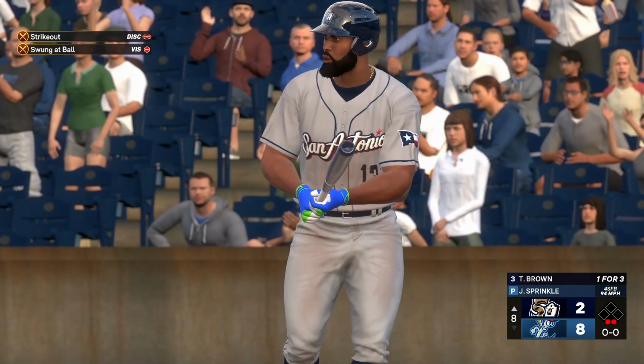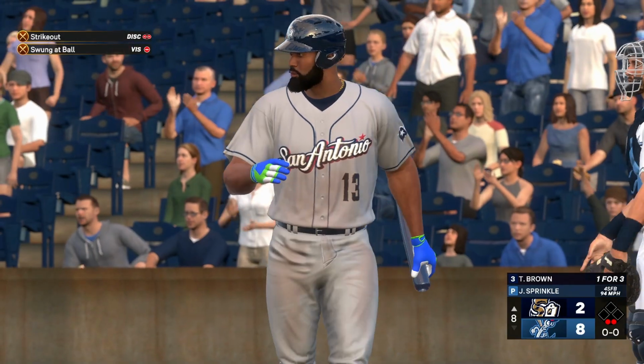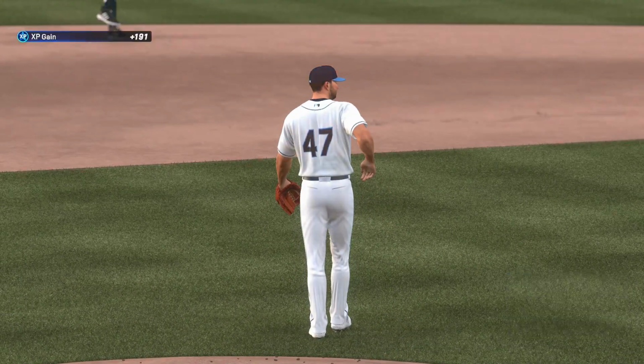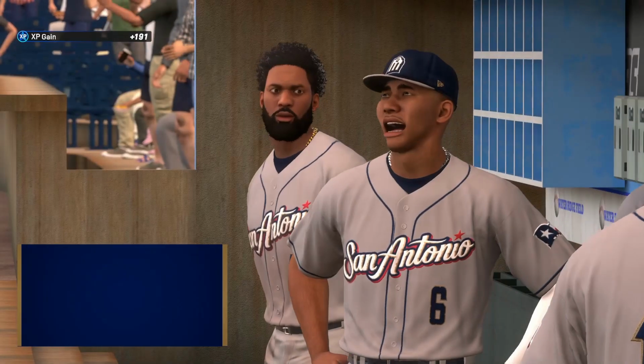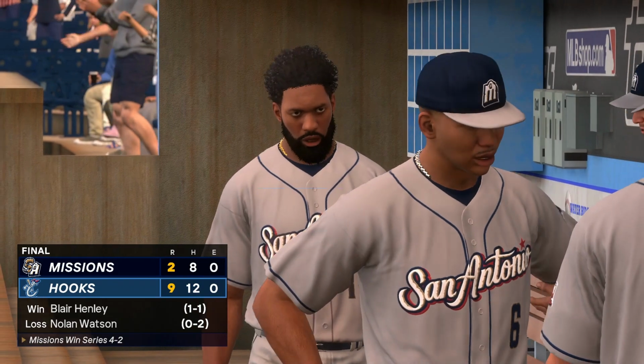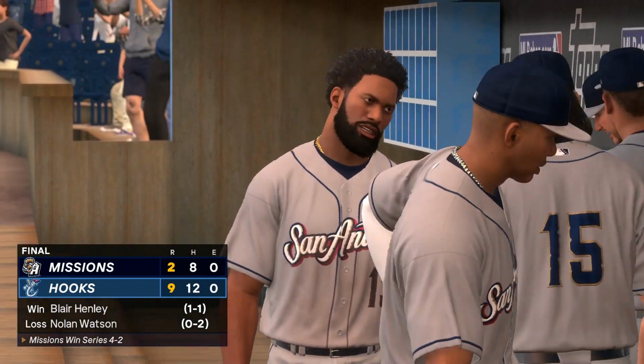Swings through it for the K. Couldn't catch up to the heater. No messing around out there. He kept on firing in heaters, challenging the batter. He'll need better showings than this one if he wants to advance, and they'll need better from him if they want to get some wins.